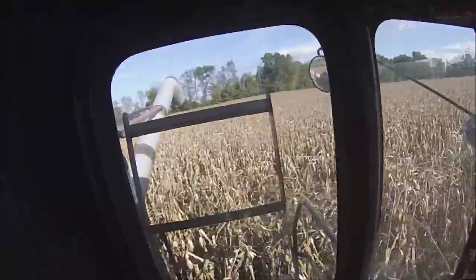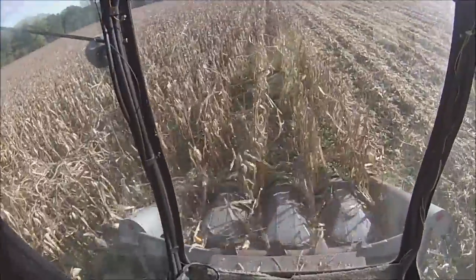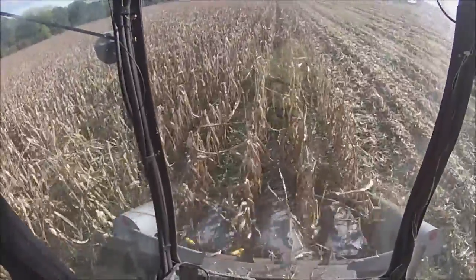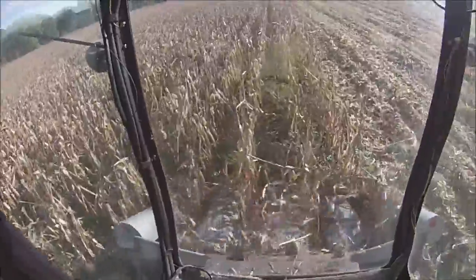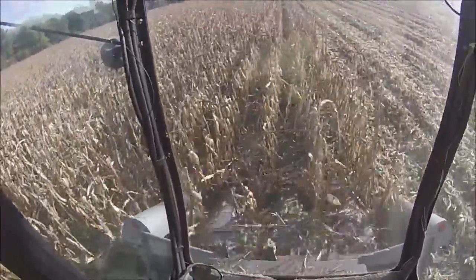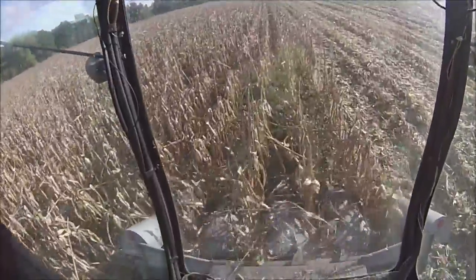I mean, this is it. This is all I have left for corn. After this, I'm done. I'm going to hook the corn head, get the combine blown off, hook the bean head up, and I probably got another 2 weeks for beans. They're just about on their last few leaves.